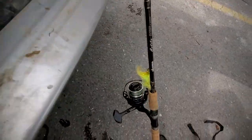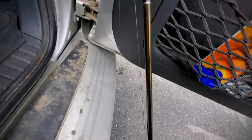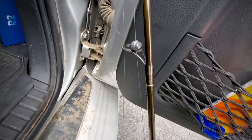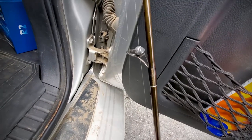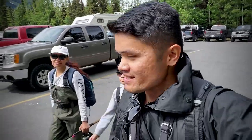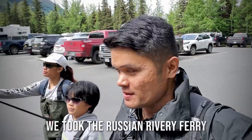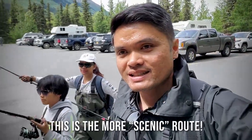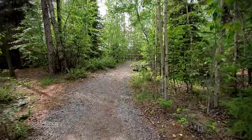So once again, here's our setup. Got the fly right there. We'll find out how strong the current is and we'll readjust accordingly. And that's it. We're just taking a walk through the woods to the fishing area. As a matter of fact, the last time we came here, we had to take a ferry that runs across the river, but I guess this is a new spot, so we'll find out.